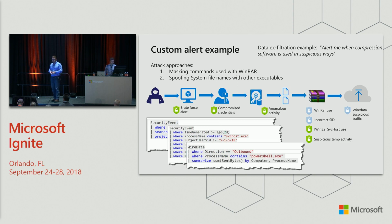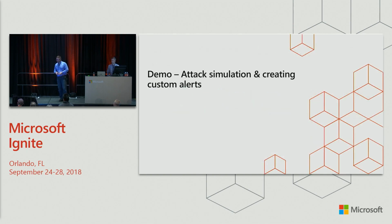And finally, from a data perspective, if you want to start tracking data egress, wire data is a terrific table inside Log Analytics that you can utilize to see a variety of traffic patterns. In this case, a custom alert that would look for outbound traffic. Potentially, we'll say powershell.exe is the process that we're concerned about from an upload perspective. And so we'll go ahead and write something that will summarize this, pull it together, and then give you visibility into it. So you can take these and supplement the entire kill chain. So let's look at what this would function like.